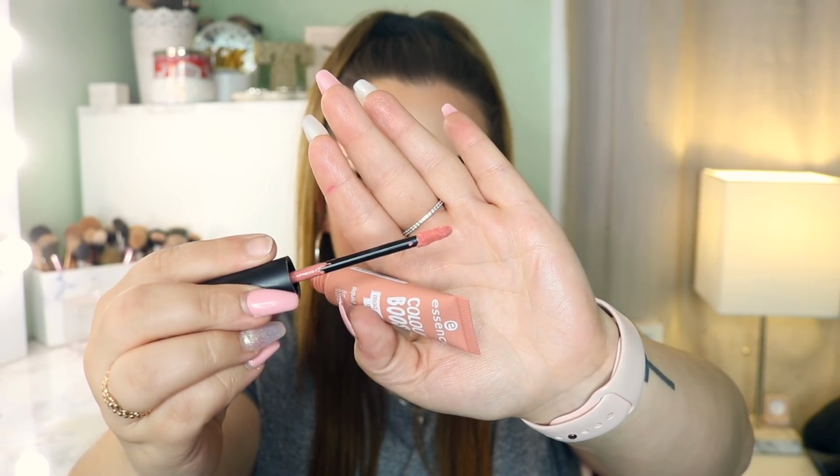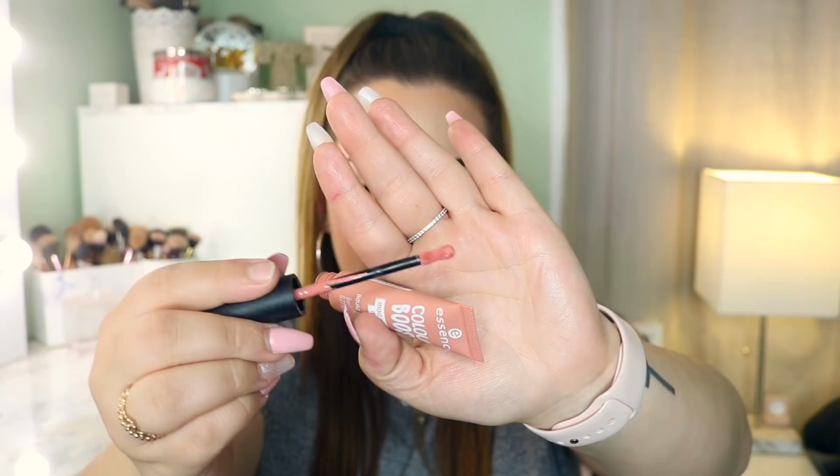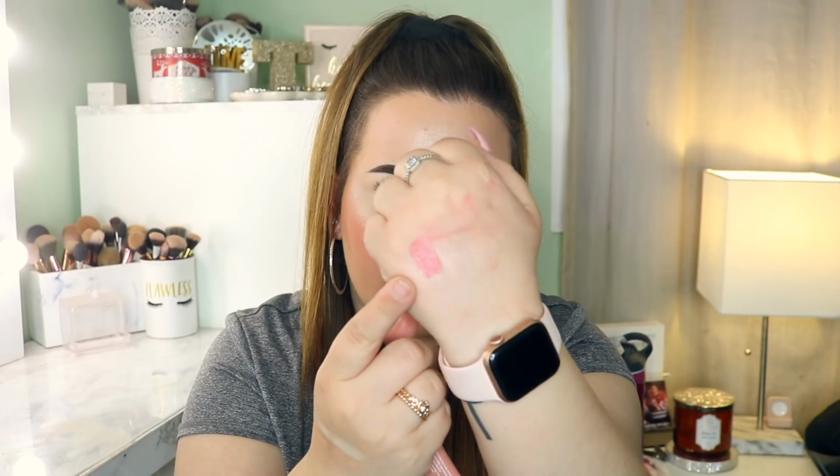And I also picked up one of the Essence Color Boost Matte About Matte liquid lipsticks. This is in the shade 02 I Love You Me Neither. That's a weird name, but okay. I don't like the applicator on it. It's just weird for applying lipstick. That's the color right there. Ignore my missing fingernail. I literally have had these on for a week and I already lost a nail. Not happy about it.